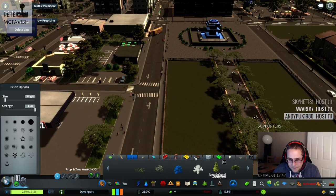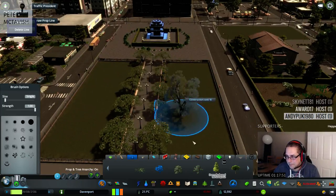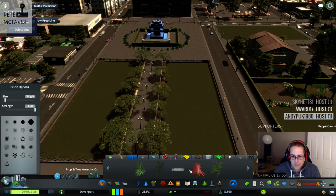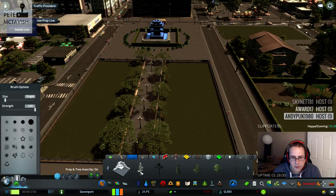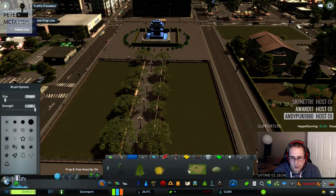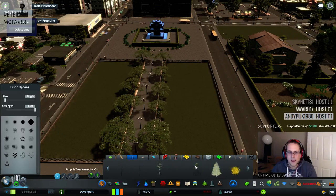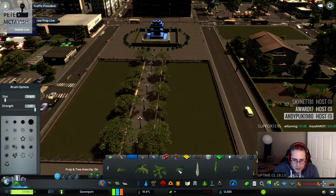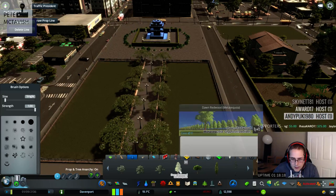So, let's find a few trees. No, I don't think I have a water texture, actually. So let's find a few trees that we probably haven't used before. We've used that one before. We don't use very often, anyway, to see if we can actually create a little bit of a flower bed in there. There is one that I don't use very commonly, actually.